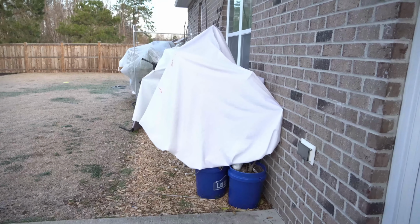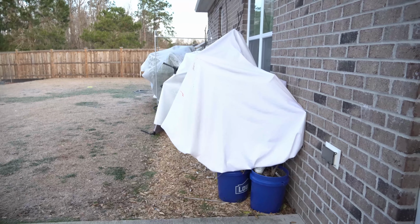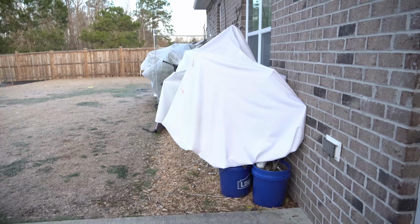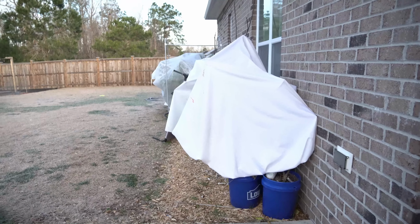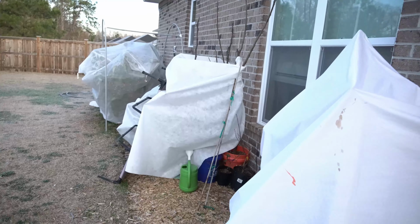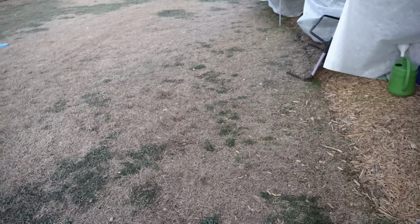As I previously mentioned, typically the best microclimate in your yard is going to be up against the south-facing wall of your home, because your south-facing wall gets full sun exposure all day, and it absorbs that sunshine and it radiates it back at night. So here you can see the south-facing wall of my house. That's where I'm keeping my container fig trees right now during this hard freeze.